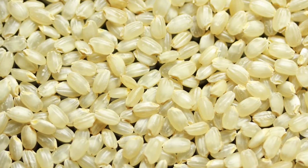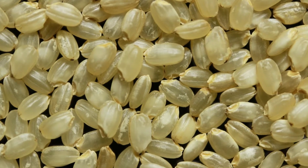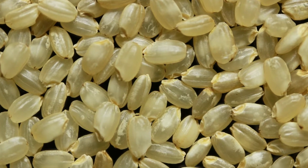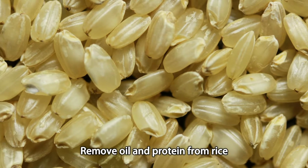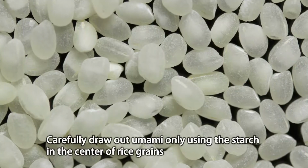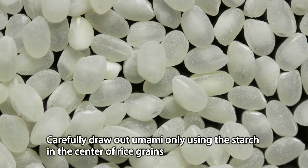Rice used for brewing. Rice bran and germ create undesirable flavors in sake. Fat and protein in rice are removed as much as possible. We carefully draw out the umami of alcohol in sake, using only the starch contained in the center of rice grains.